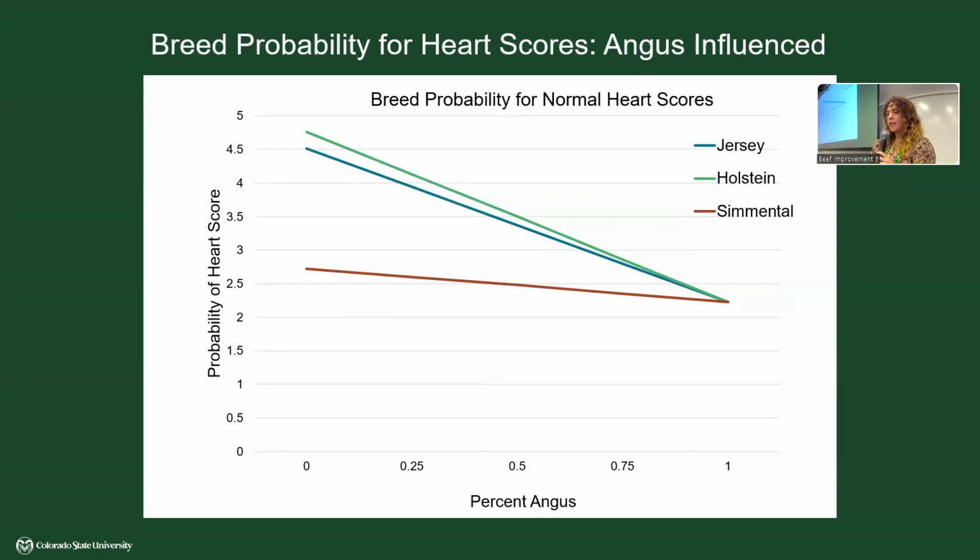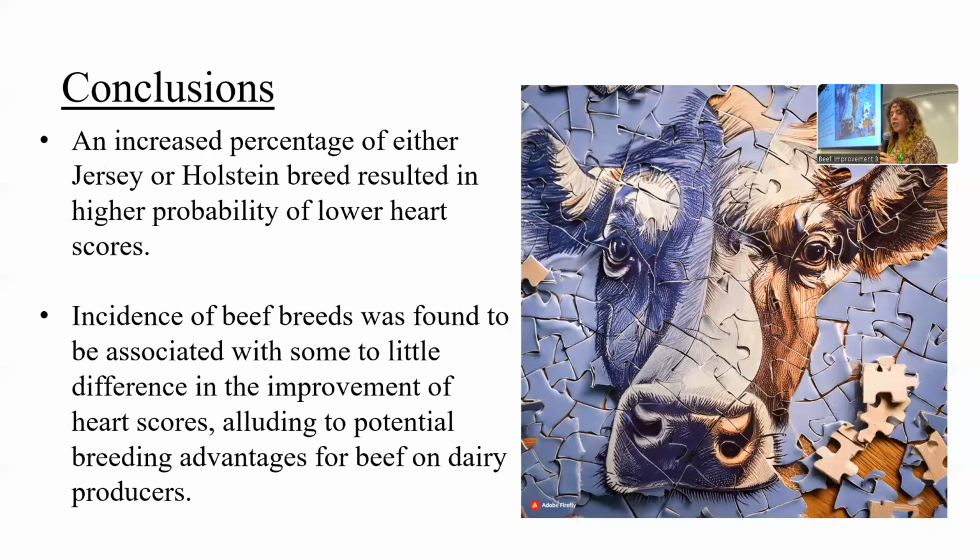And so going from there, to wrap it up, adding Jersey or Holstein breeds resulted in higher probability of lower heart scores. And we found the incidence in beef breeds were found to be associated with some to little differences in the improvement of heart scores, alluding to potential breeding advantages for those beef on dairy producers in reducing and mitigating the risk, but not much in terms of breed specific differences within, more of a type difference conversation when we talk about heart scoring.